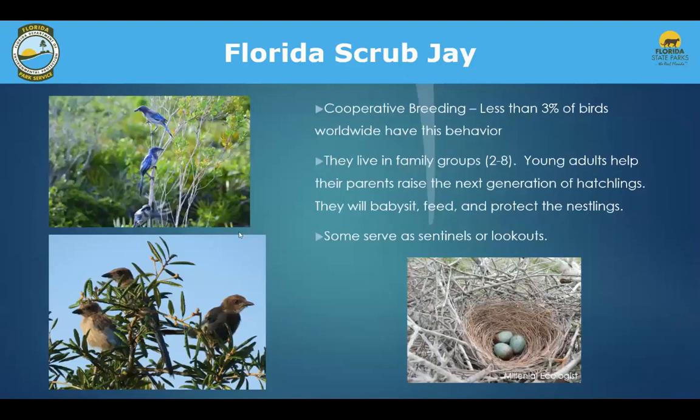The young adults, so what you consider the teenagers, they'll help raise their parents' chicks that just hatched by babysitting, feeding them, and protecting the nestlings if something goes wrong. A lot of times they're the ones that get the sentinel or lookout job, which pretty much means that they go up on the tallest tree branch and look out at the horizon on the landscape for any potential predators or threats, while the parents and the other jays are on the ground feeding and looking for food.